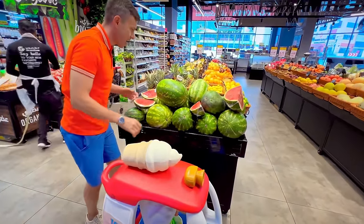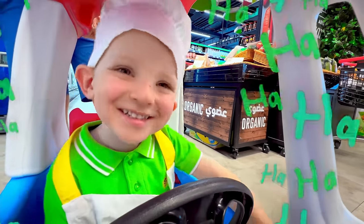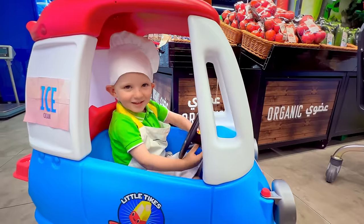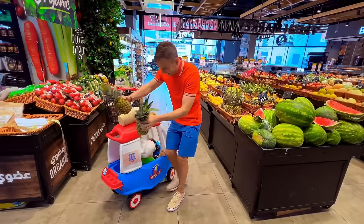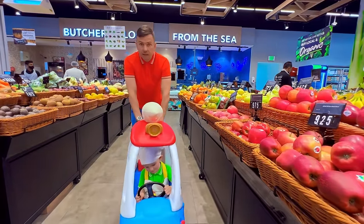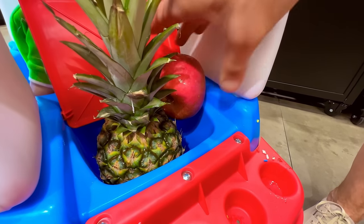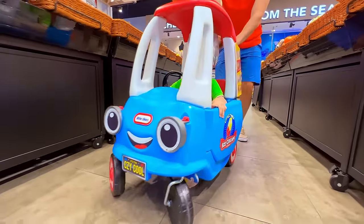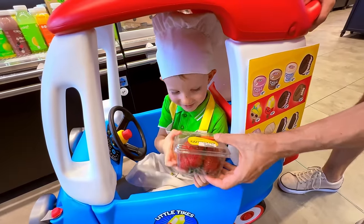Wow, watermelon. Yahoo! Watermelon. Let's take it. Healthy ice cream! Wow! Apples! Okay! Berries! Alex, we forgot berries! Of course! Let's go!